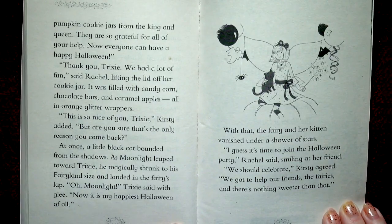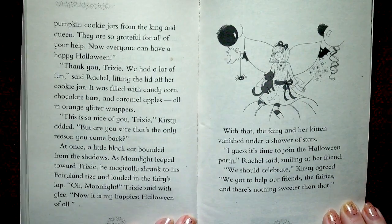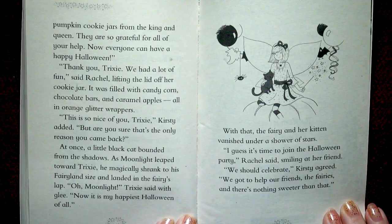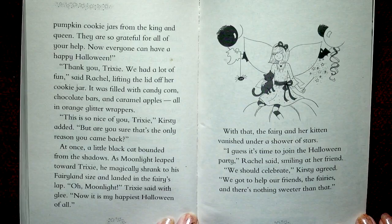"This is so nice of you, Trixie," Kirsty added. "But are you sure that's the only reason you came back?" At once, a little black cat bounded from the shadows. As Moonlight leaped toward Trixie, he magically shrank to his fairyland size and landed in the fairy's lap. "Oh, Moonlight," Trixie said with glee. "Now it is my happiest Halloween of all." With that, the fairy and her kitten vanished under a shower of stars.